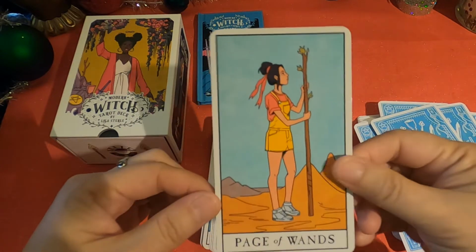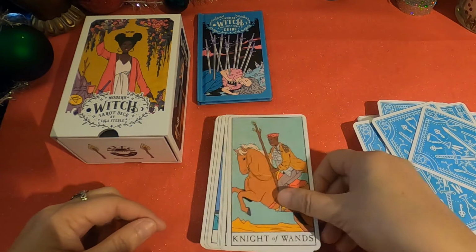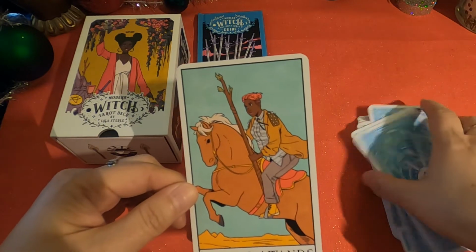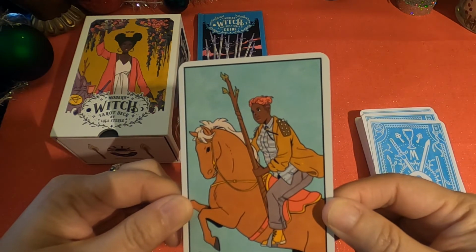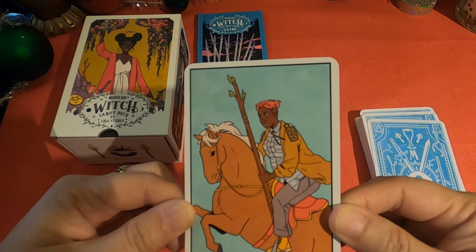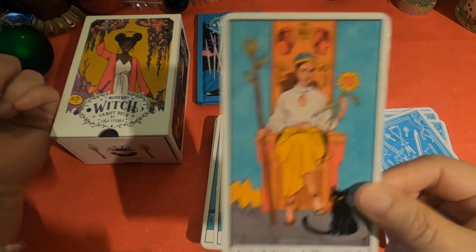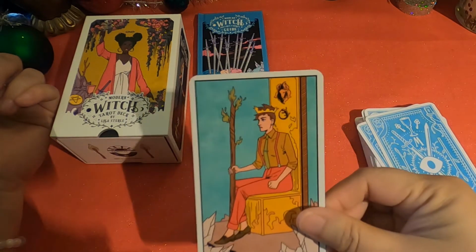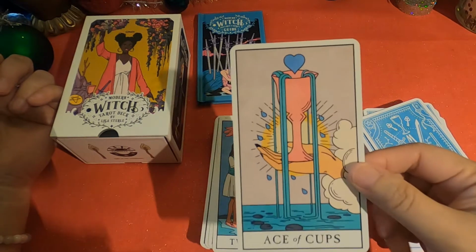Page of Wands. I wonder, is this an all? No, because this one is a male right here. I was thinking, is it all a female? No, actually, this looks sort of like a female. I guess it could be either. Queen of Wands. King of Wands. Female. Onto the suit of Cups.